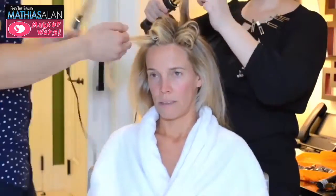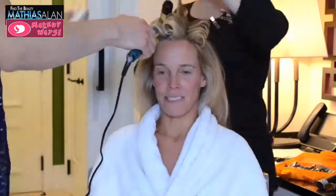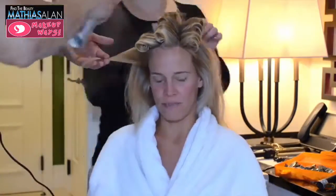While my assistant was starting to add the curl to her hair with a medium-sized curling iron, I applied a serum and a hydrating moisturizer to Brooke's face so that I could let that sink in while I jumped in and we got going on the curls and the wave and the volume for Brooke's hair.